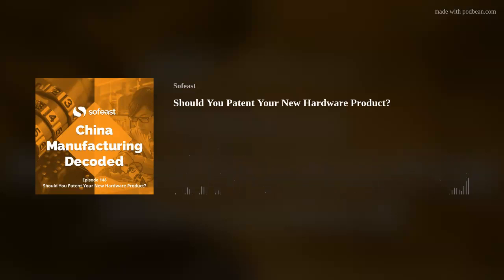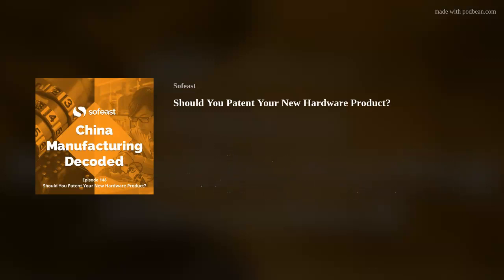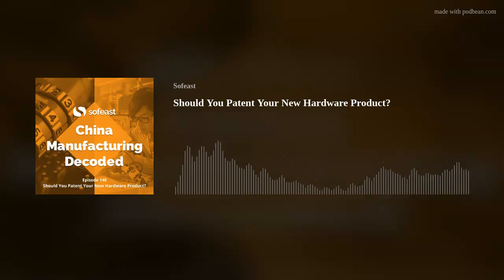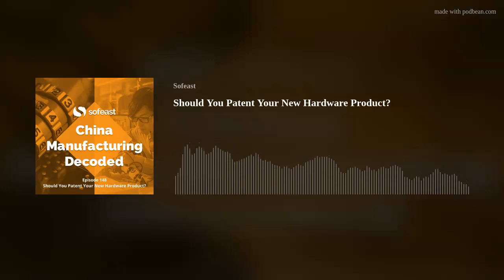Except in very specific cases, for example, Dyson. Most people in the industry thought it was impossible to have a vacuum without a bag. He did a proof of concept. It's possible. He made it work. That's a very specific case. Okay, large market, very interesting innovation. But really, most new products are not in that category, right?